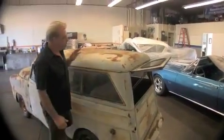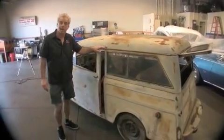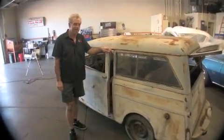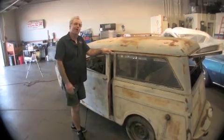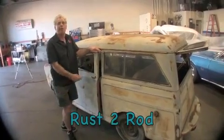So, to follow this, we're going to do a part 1, a part 3, maybe even a part 20 by the time we get this thing done. But first of all, we're going to start breaking this down. We're going to smoke our windows. We're going to get them tempered. We're not going to have this plate glass in there anymore. And I want you to follow this interesting vehicle from rust to rod.